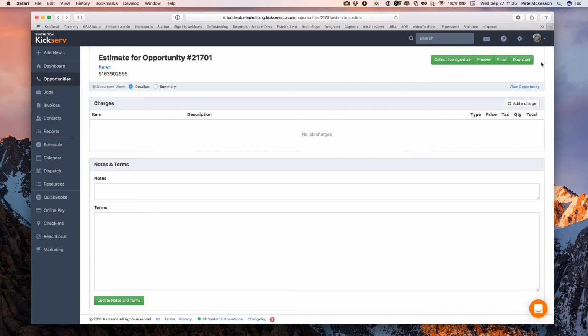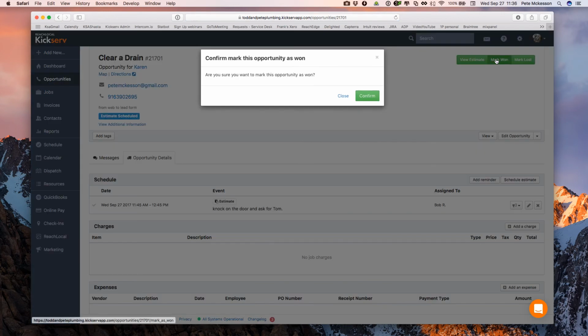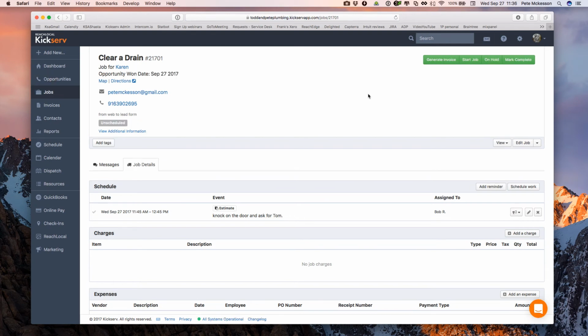And then they could even go back to the opportunity. Customer likes it, and they could mark it won. Just like that, right from the field. Here we go. And with some of your industries, you can get to work right away. I know in plumbing, that's the way we operate. We won the estimate, and we usually got to work immediately. You can also do this from the office if it takes more time to mock up your estimates.